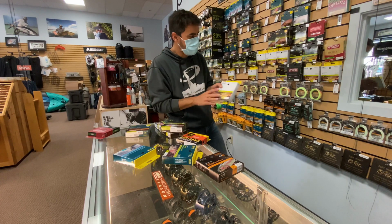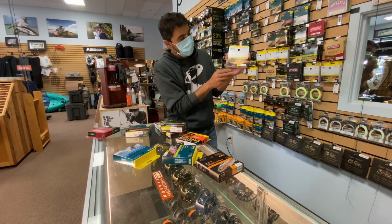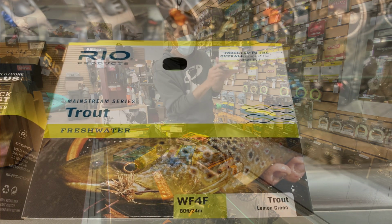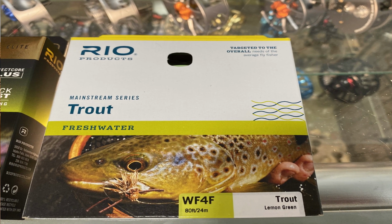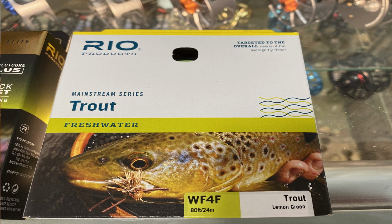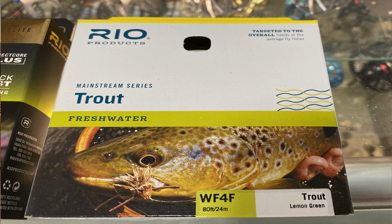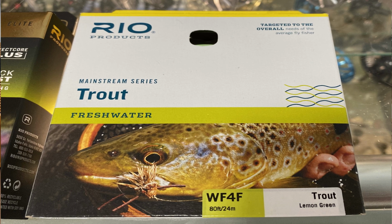A really popular line that we sell, just a Rio Mainstream. It's a $40 fly line. In addition to being less expensive than most of these, it's actually kind of made for beginners, although they don't necessarily want to market it just for beginners. It's a higher turnover line.